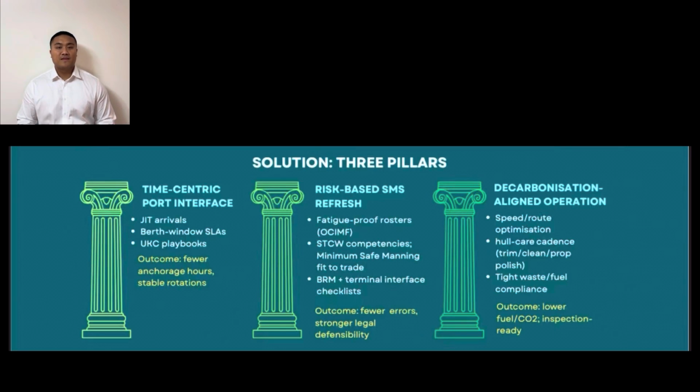Pillar 2 is a risk-based safety management system, refreshed and tailored to coastal realities. We re-baseline the risk register, update standing orders and checklists for frequent pilotage and fast turns, and implement fatigue-proof rosters that comply with hours of work and rest.